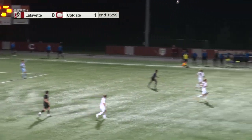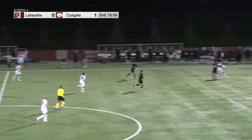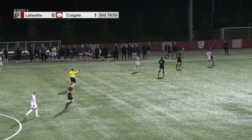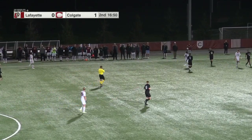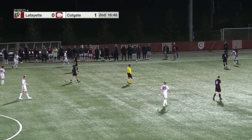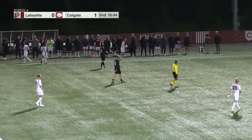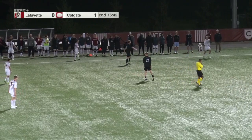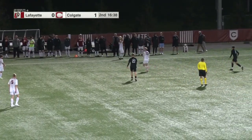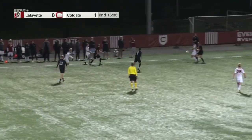Only goal came about 25 minutes into the first half. Raiders earned a penalty. Mason Pahuli couldn't convert. But the rebound fell to Aiden DeVoe. He poked it home. And with his fifth goal of the season, Raiders have a 1-0 lead trying to hold on to it. Bobby Foose checks back in for Colgate. Came off the bench back in the first half.